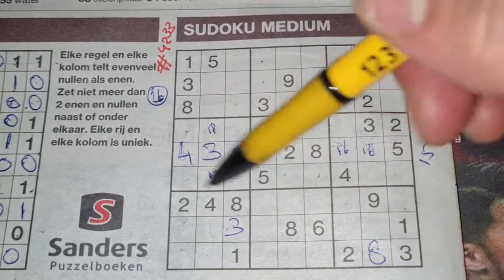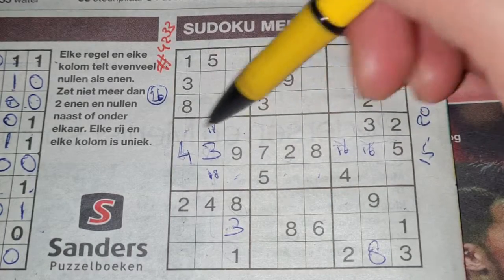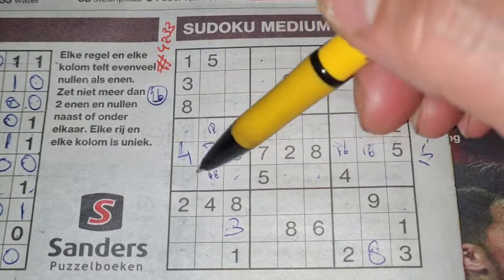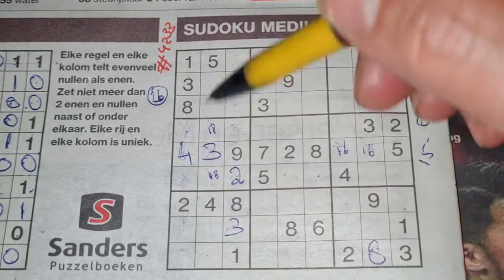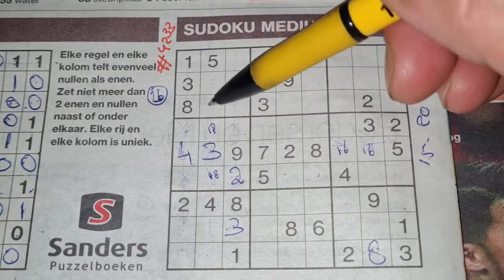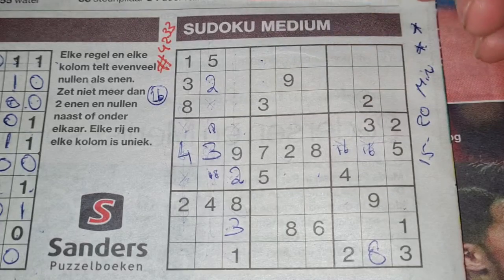1, 2, 3, 4, 4 missing numbers in this big square. One of the missing numbers is 2. We see a 2 in this row, so no 2 in these two boxes. So the 2 could be here or there. We see that 2, no 2 there, 2 should be here. 2 in the third column, 2 in the first column. So the column between, the second column, the only two places left for the 2 should be here or there. We see there 2, no 2 there, 2 should be here.